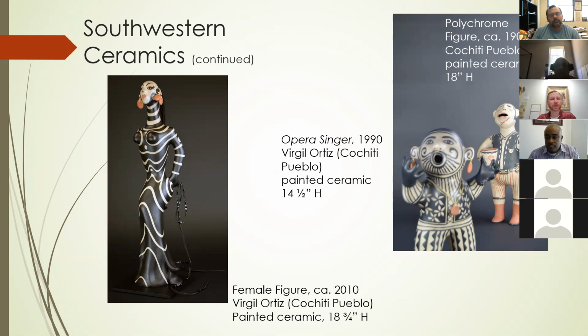And these human effigies have a great deal of personality, as you can tell, and proved to be very popular among collectors. Oftentimes, they were depicting non-native people. And so you see cowboys, you see businessmen. And we think that this figure in the background is actually depicting a gallery owner because he is holding a jar that would have been for sale. And so again, just a lot of personality on those.